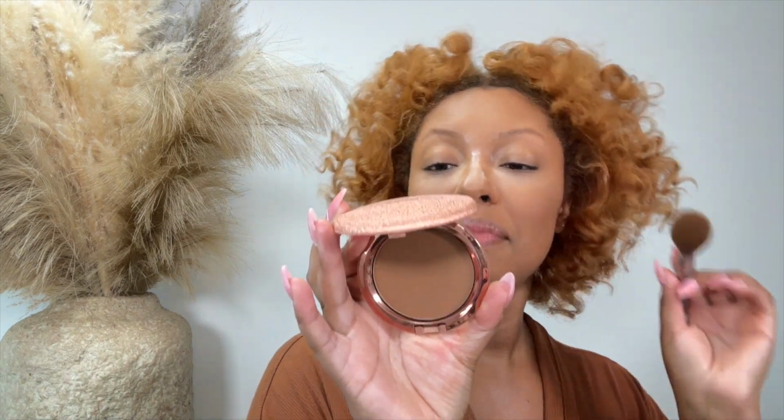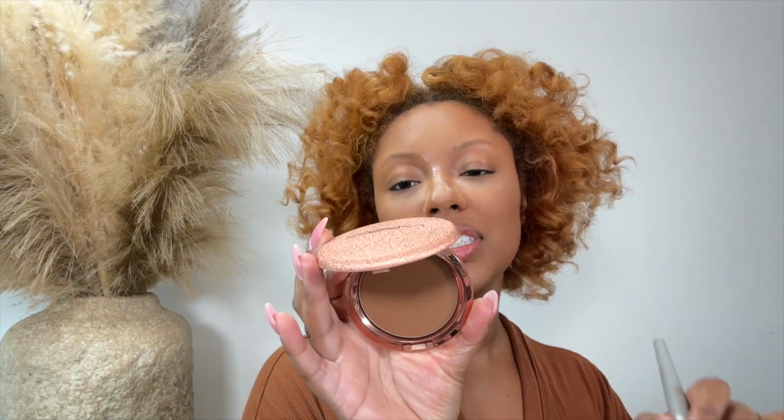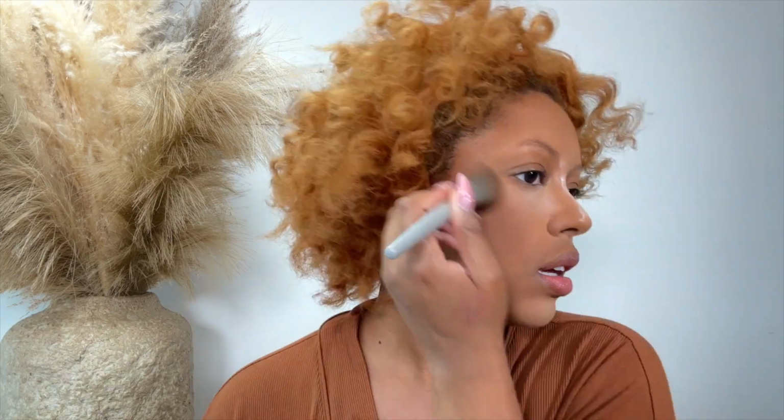For actual powder bronzer, sometimes I do this, sometimes I don't, but today I want a little bit more warmth to the skin, so I'm gonna be using the MAC Matte Deep Golden Skin Finish Sunstruck Matte Bronzer. It's a mouthful, and I'm using the Sephora blush brush and just applying that. It's just a little color. This is definitely optional.